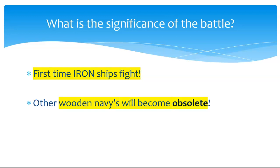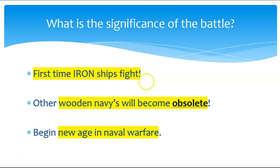Because they now realize that wood navies are going to be obsolete, and everyone begins the process of trying to come up with the technology to build these new awesome naval warfare ships that's going to basically change the world.